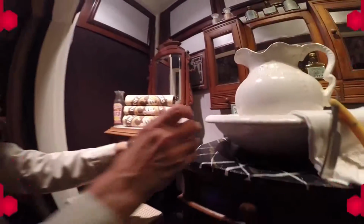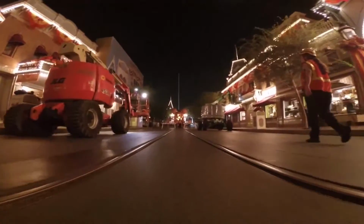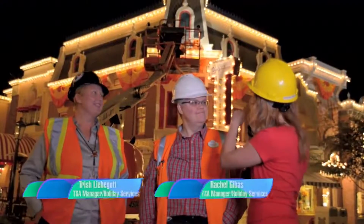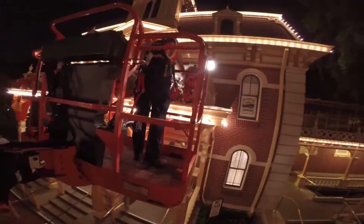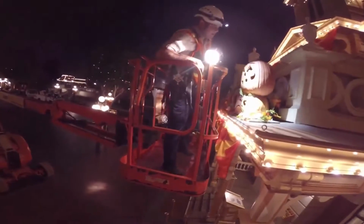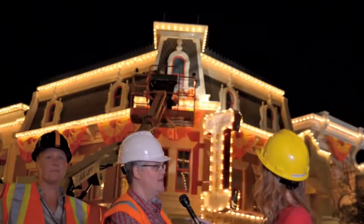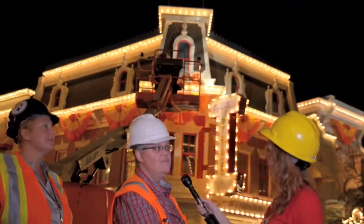Up to 30 Disney cast members will take 3 nights putting up 300 pumpkins, along with bunting, tie-downs, leaves, and all sorts of fall touches. What are we watching behind us? There's a lift right behind us. Well, he's installing our exterior building pumpkins, so we're making sure that that's safe and secure up there, and then he's going to run the wiring into the building, and then we'll have the pumpkins lit up, and they'll flicker just like jack-o'-lanterns.